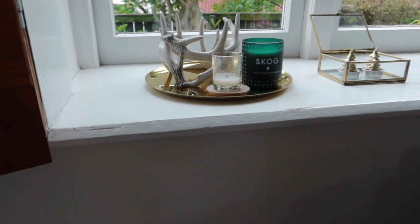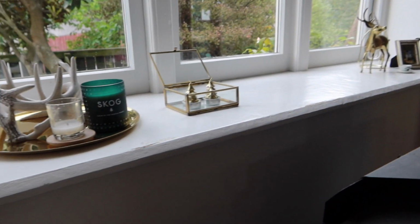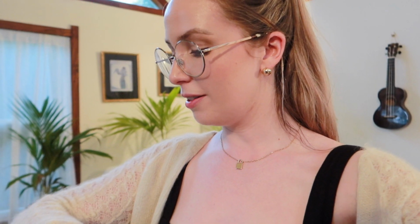And we've got some nice little knickknacks up here on this little bay window. It's just so nice and cozy in there. It's like my little log cabin area. I got home just in time, guys.